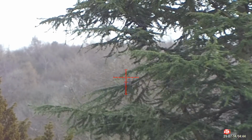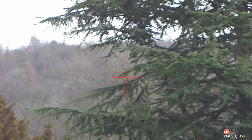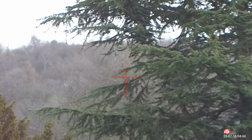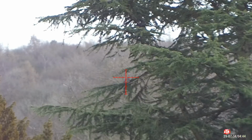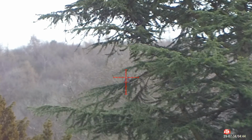Now during this slow motion clip, you'll see the adjustment I made. Slightly above, slightly to the left. Once I released my shot, it hit that pellet straight in on target. It was a nice clean kill.